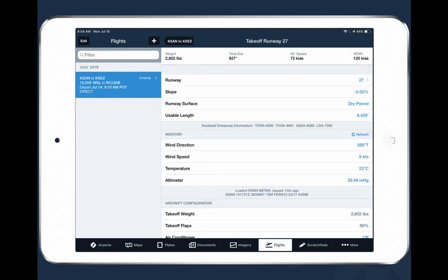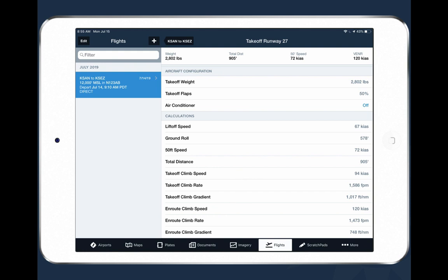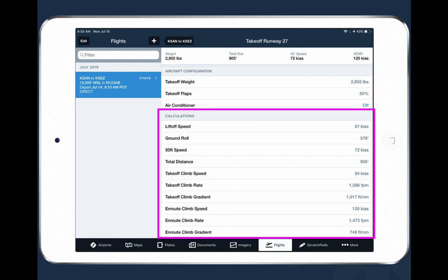If I scroll down in this form, I get to the aircraft configuration and the calculation section. So under the aircraft configuration, this is the configuration that ForeFlight is assuming you're going to use for takeoff. And again, anything in blue you can modify. Flap settings, additional equipment, in this case an air conditioner, you can turn it on and off. This will vary. Different aircraft have different settings, different equipment, and based on the aircraft you're flying with, you'll see different things here.